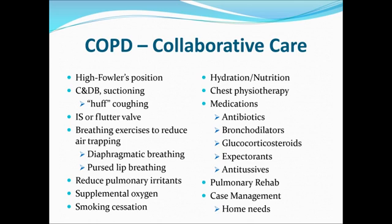Certainly reducing pulmonary irritants. This is why we have the policy that you cannot be coming to clinical smelling of smoke or other strong scents because it can set off these respiratory patients. Supplemental oxygen, of course, smoking cessation. Hydration and nutrition is going to be really, really important, particularly as COPD progresses, because these patients will lose weight. And it literally will get to the point where they're so short of breath, they can barely even eat. And when they are that short of breath, when they eat, they're literally expending more energy to eat than the calories that they're taking in. So your very severe COPD patients are often very low weight. They look anorexic. They look cachectic.